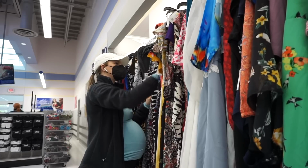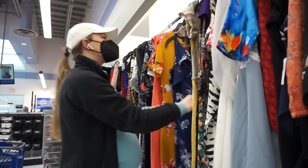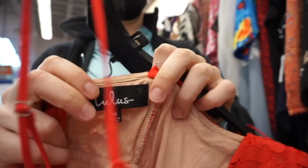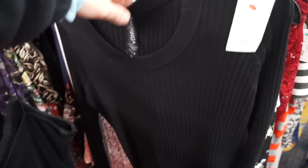Once again, I went directly to the jeans section, and then I went to dresses. In this Goodwill, I found a really pretty Lulu's dress, but it was priced too high. It was priced at $9.99, which is just a little bit too much for me to pay at Lulu's. If it was new with tag and it was more of a formal wear dress, I probably would have picked it up for $9.99, but that kind of dress I decided to pass.